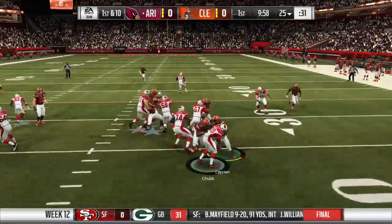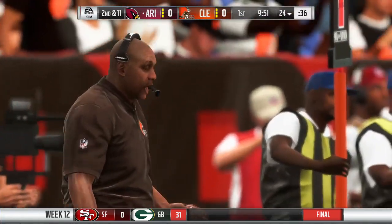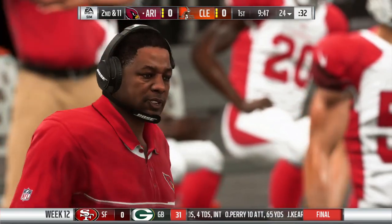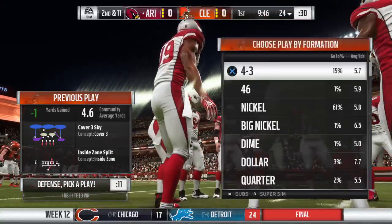A first carry now for Nick Chubb. And he will lose yardage and be backed up to the 24. That's going to go as a loss of a yard, and it'll be second down. That didn't appear to be a run blitz. He just darted in once he saw the run develop. That appeared to be a case of see ball, get ball.